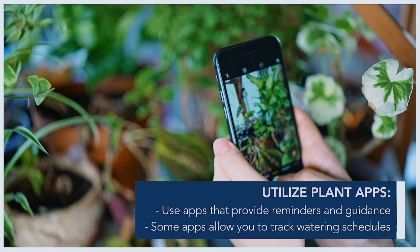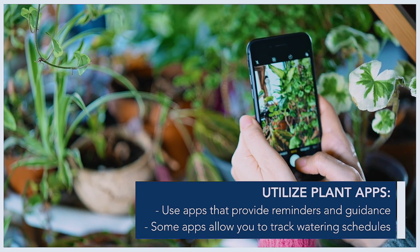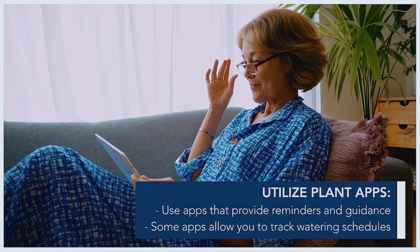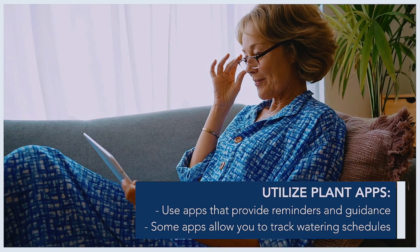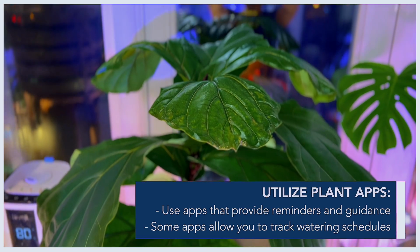Also, why not utilize some of those plant apps? I know that they're not always the best, but consider using the ones that provide reminders and guidance on plant care tasks. Some apps allow you to track watering schedules and receive notifications when it's time to water or perform other maintenance tasks. This last one is probably the most important one.